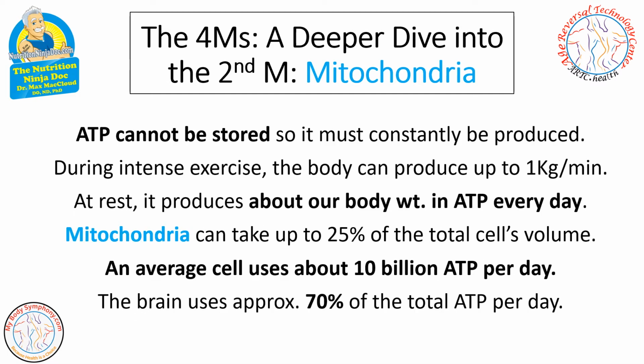ATP cannot be stored, so it must constantly be produced. During intense exercise, the body can produce up to 1 kilogram per minute. At rest, it produces about our body weight in ATP every day. Mitochondria can take up to 25% of the total cell's volume. An average cell uses about 10 billion ATP units per day. The brain uses approximately 70% of the total ATP produced.